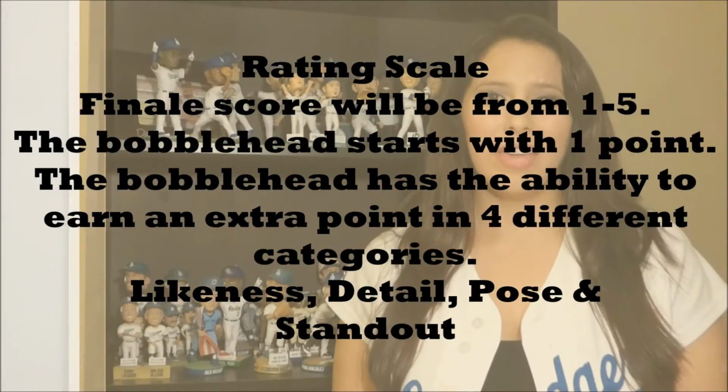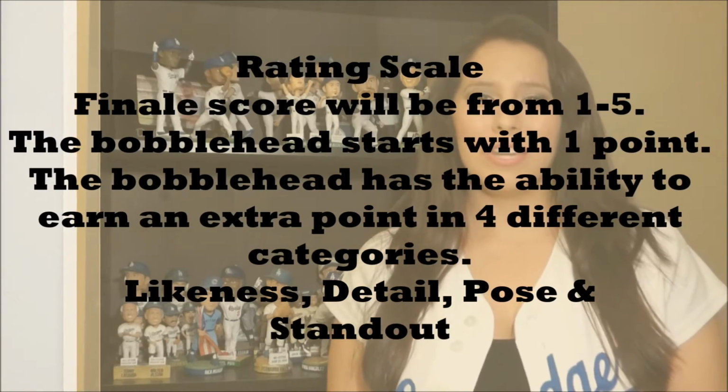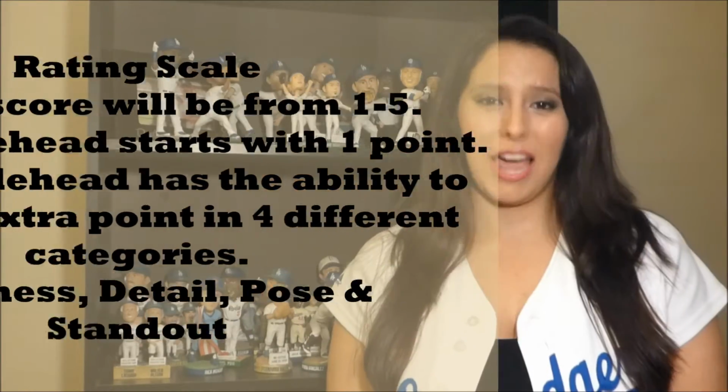So the crew rates each bobblehead on a scale of 1 to 5. Each bobblehead starts off with 1 point. The bobblehead has the ability to earn an extra point in 4 different categories. All right, guys, so the time has come. Let's go ahead and rate this bobblehead.